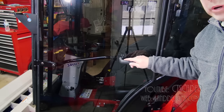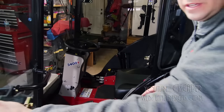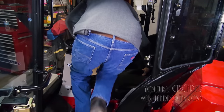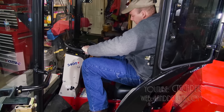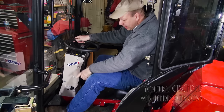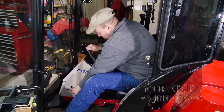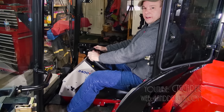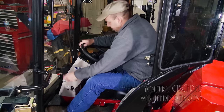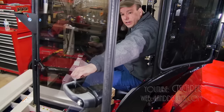So I just want to show you what it looks like to get in the cab to show you how comfortable it really is. You just open the door there, and you can sit right in. And then it's actually got tilt steering. So you push this lever down and you can put the steering wheel this far down if you want to drive like this. Or you can put it this far up. But it's very, very spacious, very comfortable.